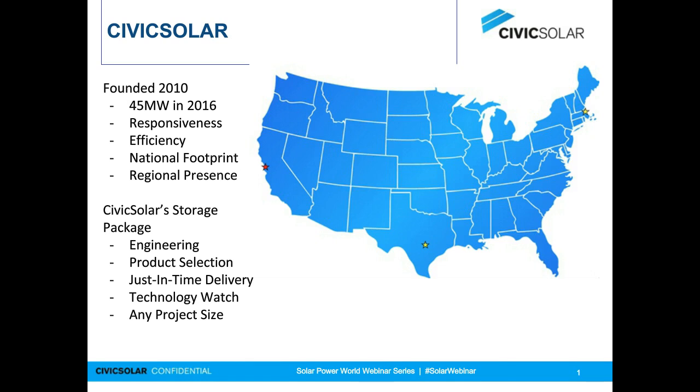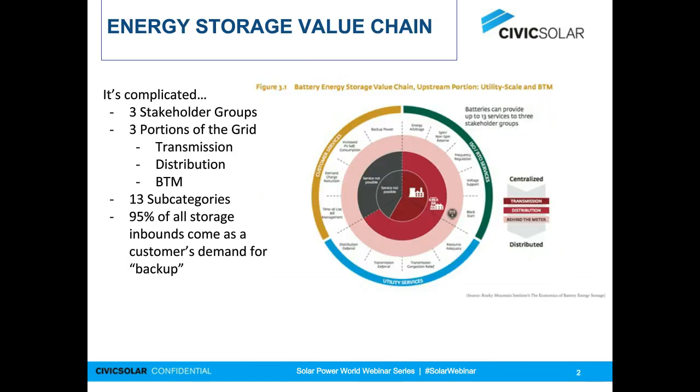So let's take a look a little bit at the energy storage landscape that exists today. When talking about the energy storage value chain overall, it's complicated. When specifically talking about grid-tied storage, there are 3 stakeholder groups: the ISOs, the utilities, and the customers. There are 3 portions of the grid: transmission, distribution, and behind-the-meter services. So when you add all of that up, there are about 13 subcategories, and any given storage project can be a blend of all of the above.